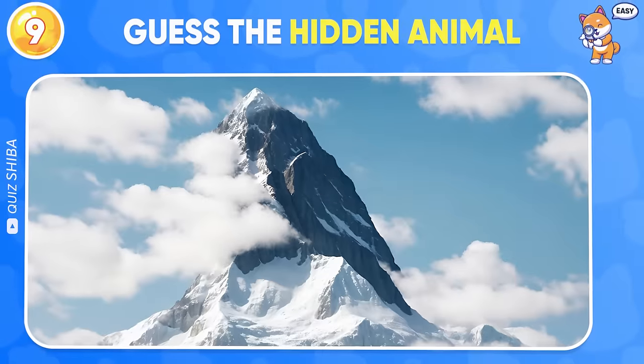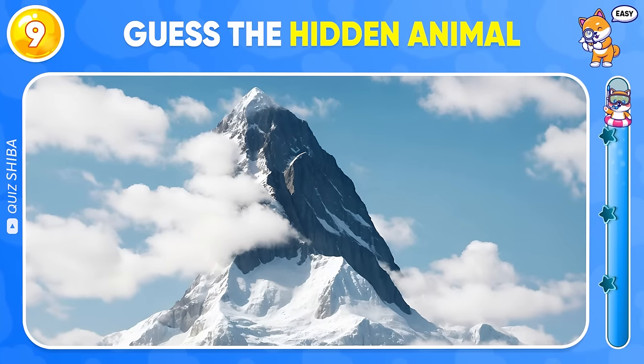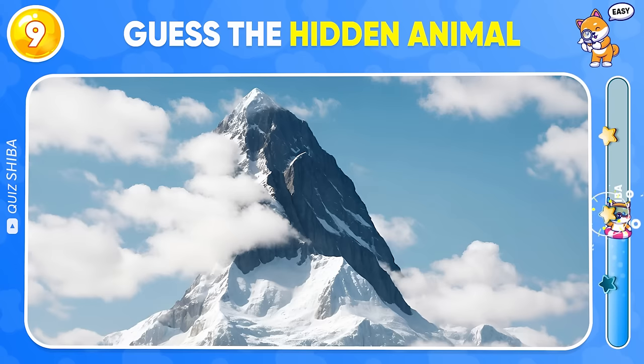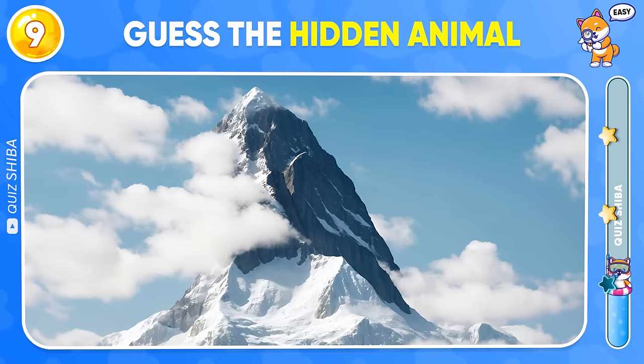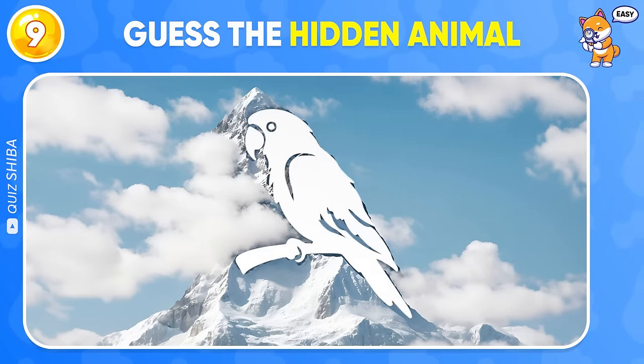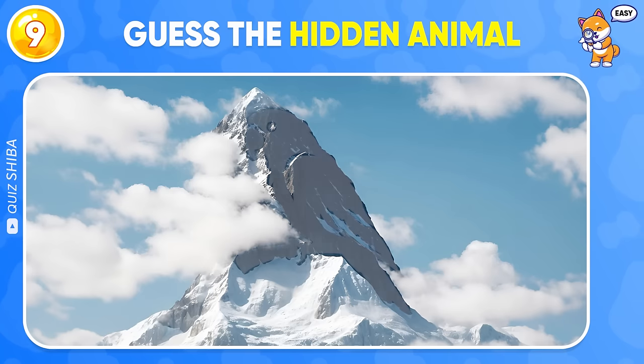Can you spot the animal in this mountain? Yeah, a parrot is perched here.